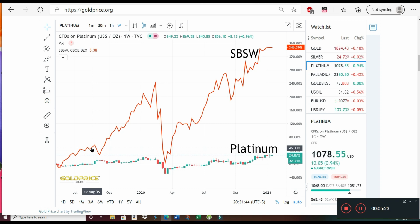But look at SBSW. This is Sibanye-Stillwater. Over this time period where platinum is up nearly 25%, Sibanye-Stillwater's up 346%, more than 10 times the return. Now that is some leverage, folks.